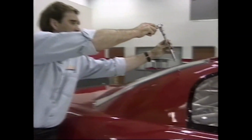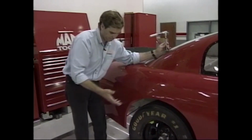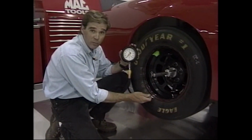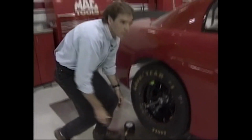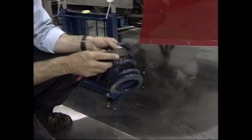We know about wedge, changing the weight on each tire. We know about panhead rods. Lowering the panhead rod makes the car tighter. Raising the panhead rod makes the car looser. We'll also use tire pressure. Dropping the tire pressure or raising the tire pressure by as little as 1 pound can make a big difference in the tire's spring rate. We'll use spring rubbers. Putting a piece of rubber in a spring or pulling it out of a spring can make that spring stiffer or softer by as much as 25%.